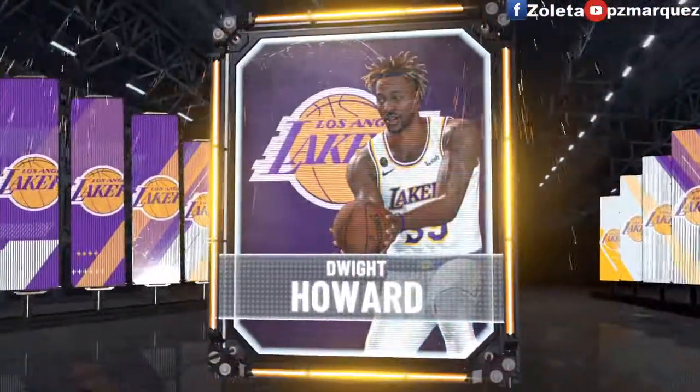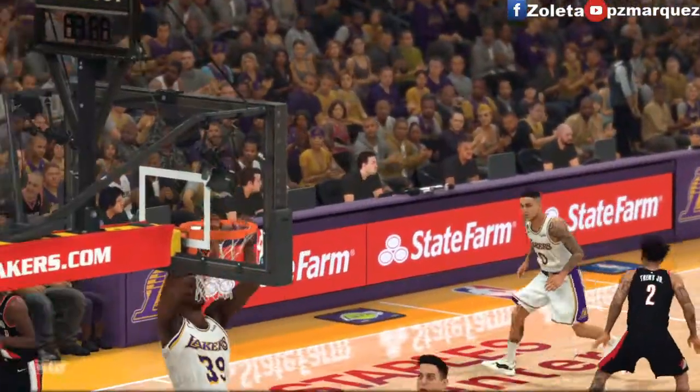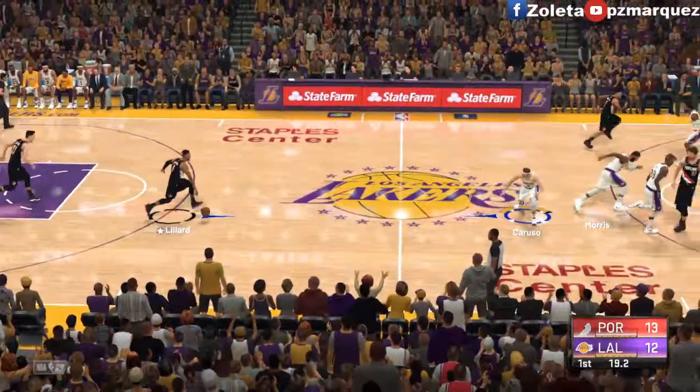And it's Howard finishing it off. Great reach that time by Howard. He went way upstairs to throw that one down. Can pretty much get any pass that's around the goal.